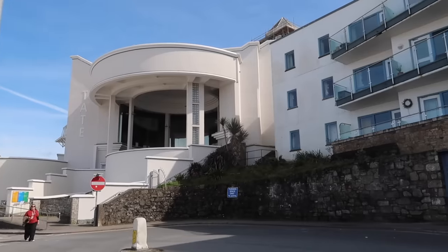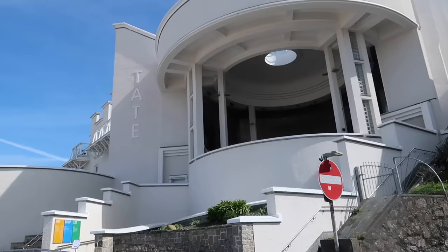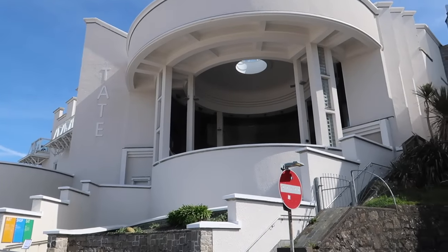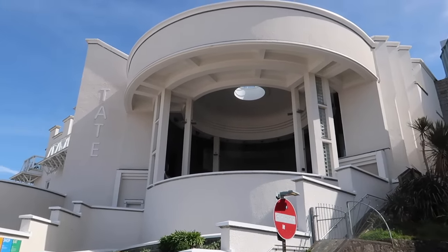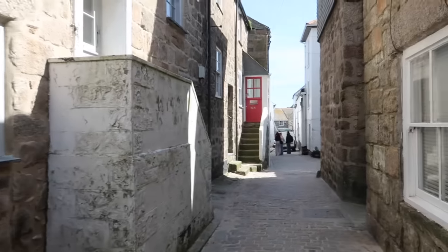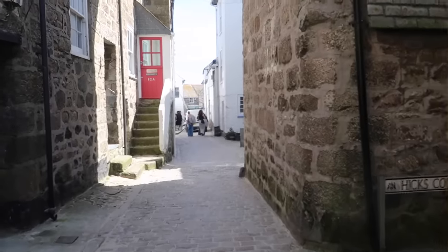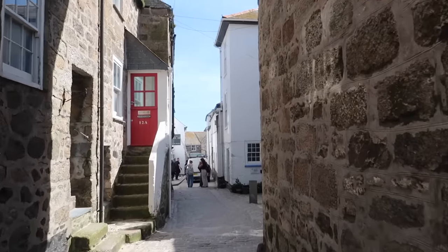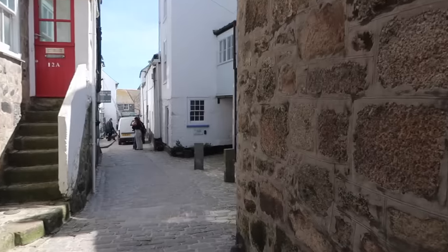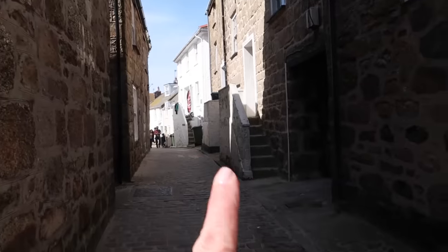Imagine having a flat next to it. I love the design of it, it's pretty art deco. This particular bit here is giving me Ibiza vibes, because it's such a sunny day and white. It's the White Isle. Look, wow, so many little cottages down here that you can rent.